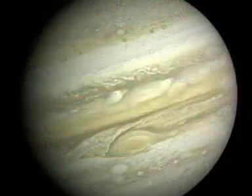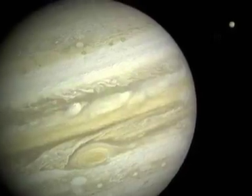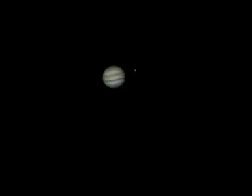Jupiter is a gigantic planet, and one of its moons, Io, is traveling very fast, 17 times faster than our own moon, and it makes the trip around giant Jupiter in just 42 and a half hours. Fast enough that you can actually watch its motion during a single night of observation. Especially useful is when you see Io dart behind Jupiter and then reemerge on the other side.